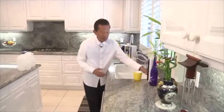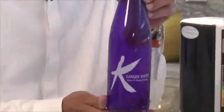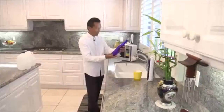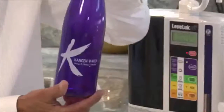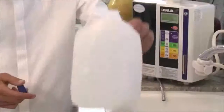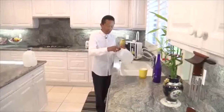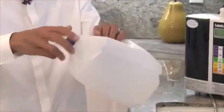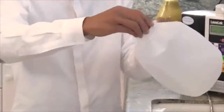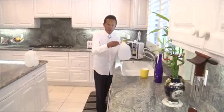Now, for restaurants, the water that you saw coming out of here goes in this kind of bottle. As a matter of fact, we have several restaurants using these bottles as part of their profit center. Now, when I give the water away to somebody, I normally use a 1-gallon jug. This is the 1 gallon, okay? You can actually get them where the tops lock, and you can get this in 45, 50 at a time. This is what I use to give the water to people.